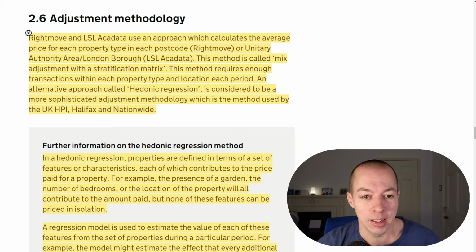So Rightmove and Acadata use an approach which calculates the average price for each property type in each postcode, or Rightmove does, or unitary authority area or London borough, which is what Acadata does. This method is called mix adjustment with a stratification matrix. This method requires enough transactions within each property type and location each period. An alternative approach is called hedonic regression. It's considered to be a more sophisticated adjustment methodology, which is the method used by the UK HPI, Halifax, and Nationwide. So Nationwide, Halifax, and UK HPI all use this hedonic regression approach.